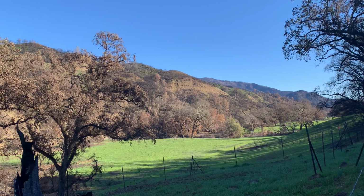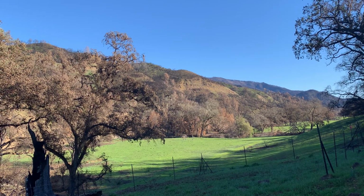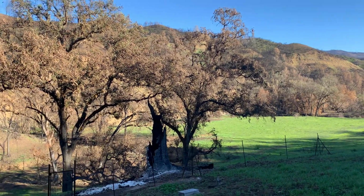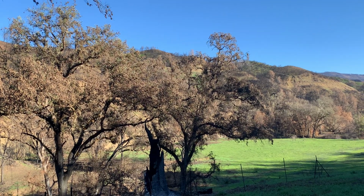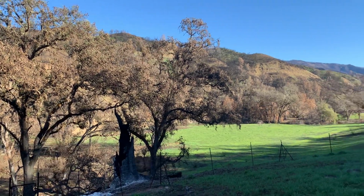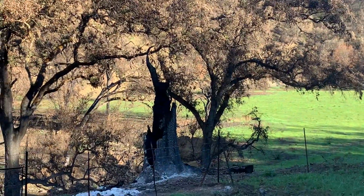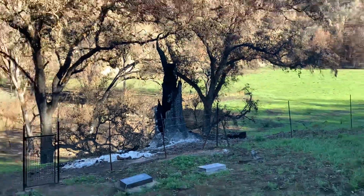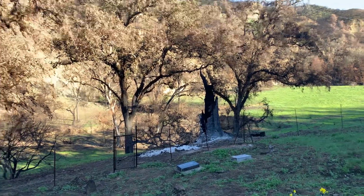We're in a Napa Valley canyon after a fire a number of months ago. A number of different types of oaks: live oak, valley oak, blue oak, some of the common species here. Of particular interest is quite a large stump that is burned. And there was certainly a fire that was very hot.